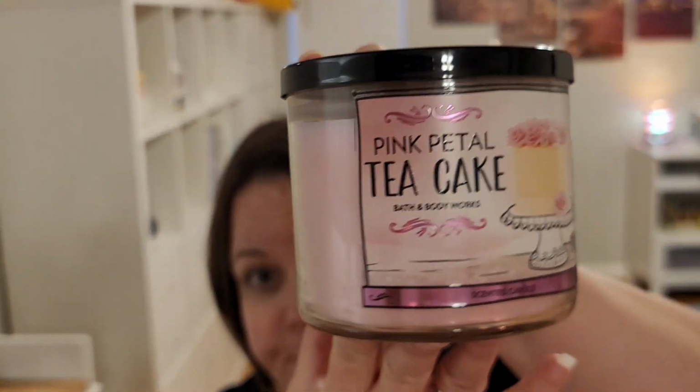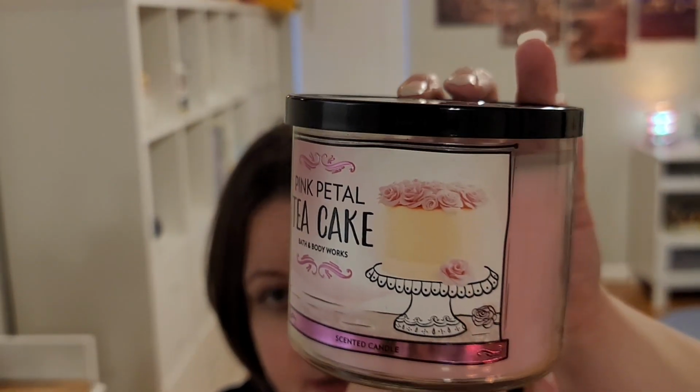So then the spring right after that, Candle Day 2018, spring release in 2019 was this version. And I have I think maybe 2 or 3 of this version left, and probably about 4 or 5 of this version left. Pink rose petal, pound cake, and vanilla glaze.